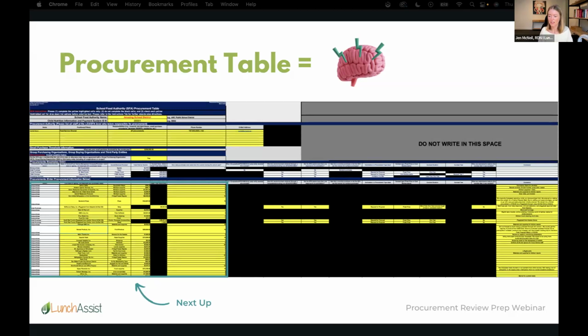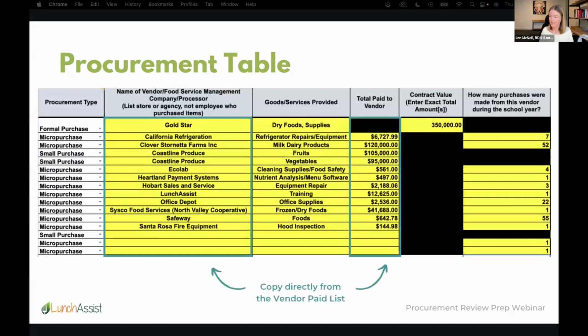So next up is the first little section of this spreadsheet. We'll just hone in on this area. It starts out nice and easy, right? We're just going to pull over information from the vendor paid list. So all the names of those vendors and the amount that you paid, you literally just copy paste that over from the vendor paid list.